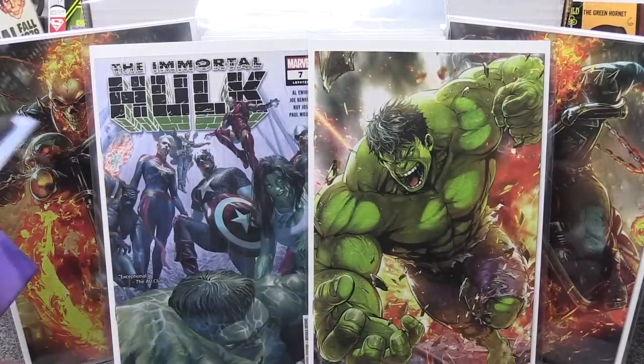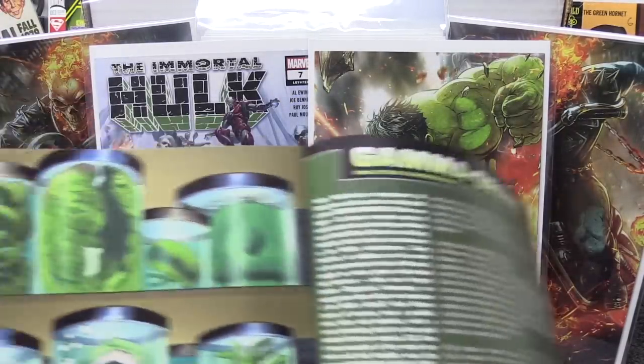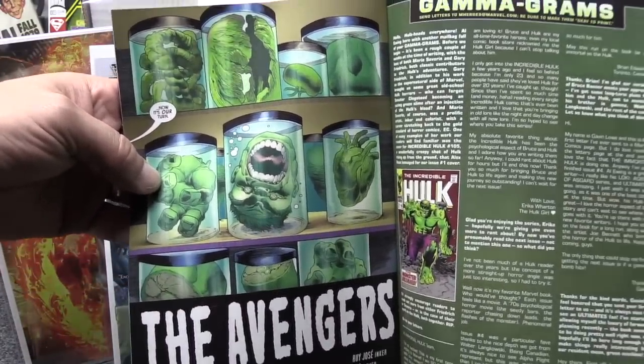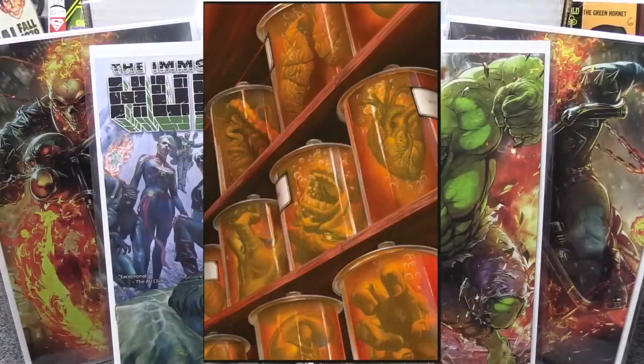And the cool thing is, I'm going to show an image for the last page of this book. He's all cut up and stuffed in jars, which is pretty cool. It's kind of a cool looking picture. And there's an image on the screen right now that I showed before for Immortal Hulk number 8, the next issue. It's basically that kind of an image, all the jars with his body parts in it. So that's kind of a cool looking cover.